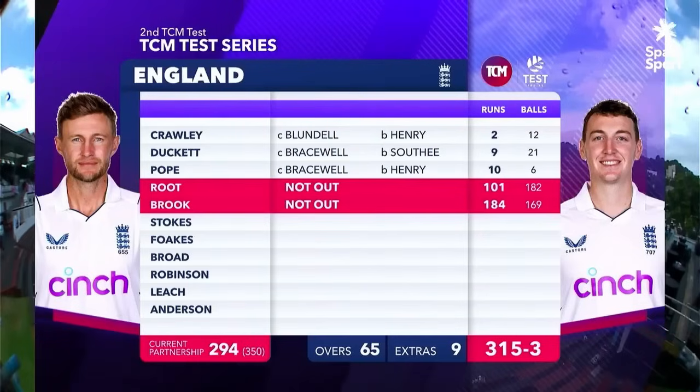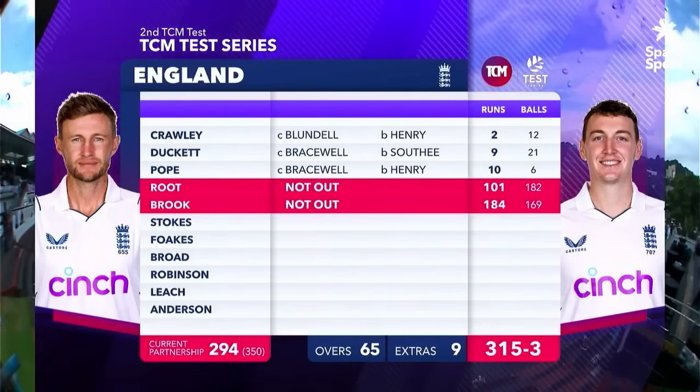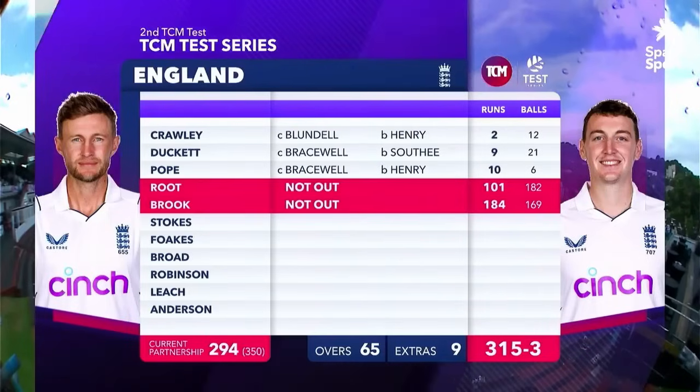The game is well advanced though, England with 315 on the board, New Zealand with just 3 wickets. So this first day, I know just 65 overs bowled, but 65 overs utilised very well by Root and Brook. Root bringing up his 100 just before the rain came, and Brook 184 has been an absolute treasure to watch.